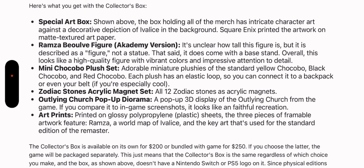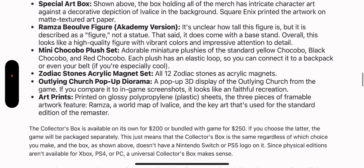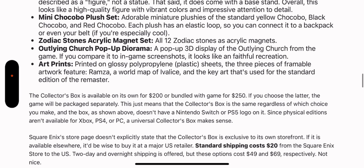That was absolutely gorgeous, man, and one of my most prized possessions. So I'm assuming it looks something like that, and touch wood, the attire is going to be on point. But overall, this looks like a really high quality figure with vibrant colors and impressive attention to detail.